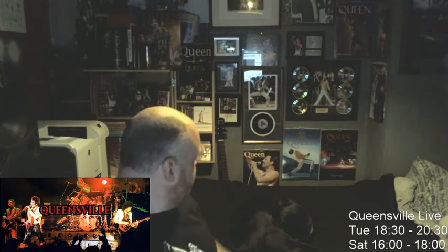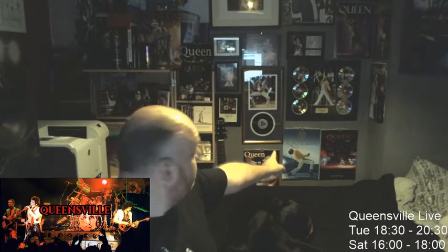Here is now the brand new wall of Queen. And when I get the camera on, there it is. This and these two are brand new items. I received these for Christmas. We have a new calendar here as well, the 2019 calendar that I just got for Christmas.